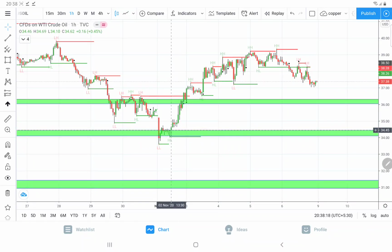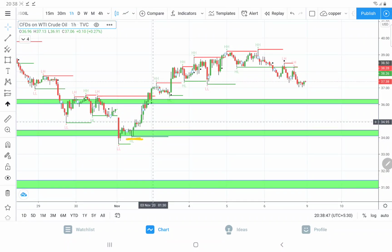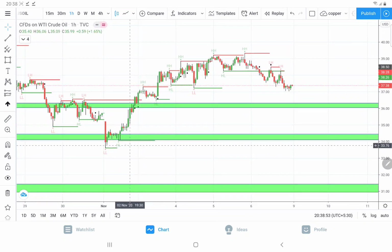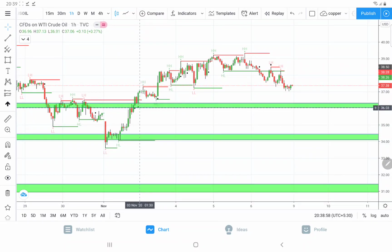So what we should have done is take entry either in this candle or the candle after it. I will try to zoom in. Sorry. Our entry should be around the break of the region, above this candle's high, and our stop loss should be below 34. That is a good region for the stop to be placed, or you can even place it below this recent lower low. And we are aiming for 36.